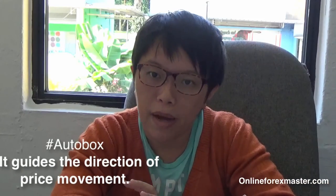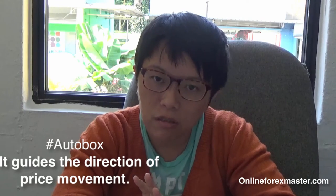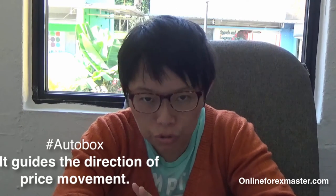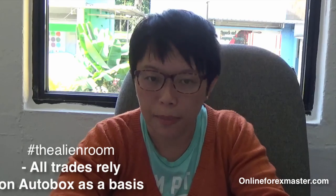Autobox does not provide a buy or sell signal. Most important, it guides the direction of price movement, whether you should buy or you should sell. It provides clarity so that when one is unsure, the boxes and the color of boxes give you that concrete clue of what you should do. Just like Japanese use color code to improve their productivity, red is not good, green is good. All the alien room trades rely on Autobox as a basis.